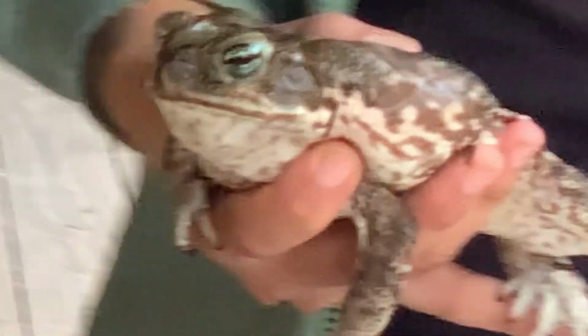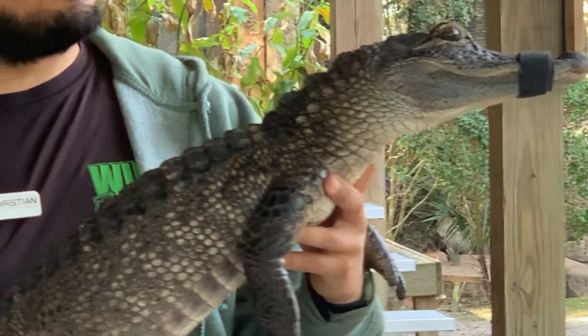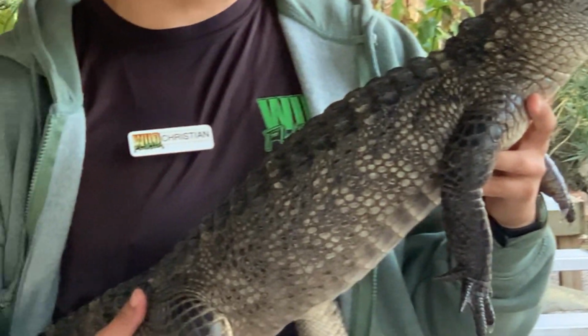But you can see the toad's getting a little wiggly, so I'm just gonna put them back in the water, and I'll bring out another species of alligator on planet Earth, and that is the Chinese alligator.